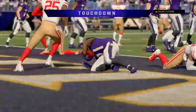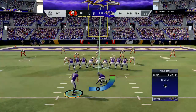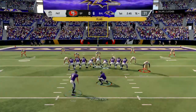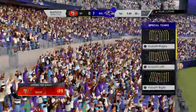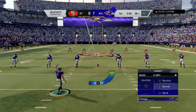That is into the end zone for a Baltimore touchdown. Taking it in from 11 yards out, and the Ravens take it all the way down the field and score on the opening drive. Tucker with the extra point, and that'll make this a 7-point game. The kick is good. Makes the score Ravens 7, 49ers nothing.